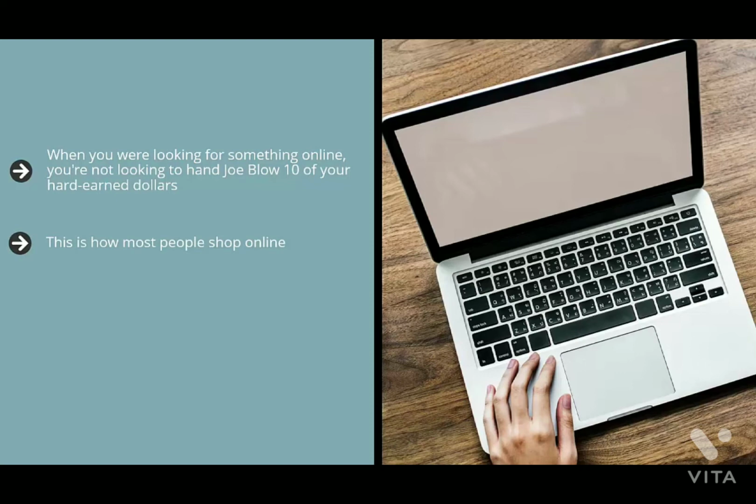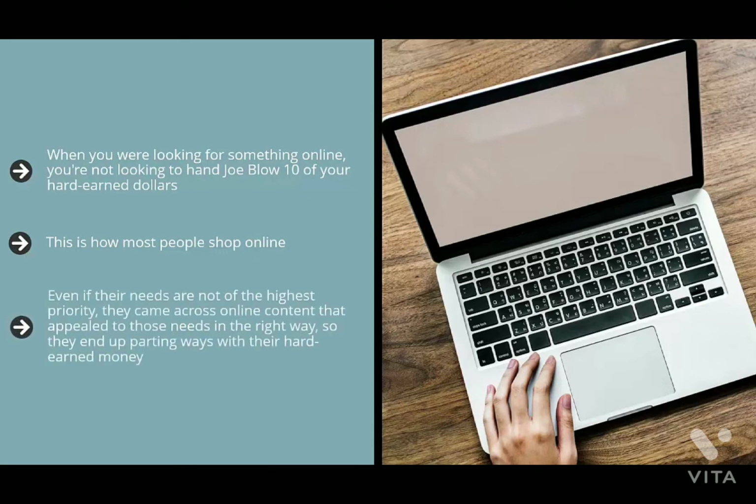This is how most people shop online. In fact, a lot of people who buy stuff buy it impulsively. It's not because they don't want to spend their money. It's just because they came across the right materials that spoke to their needs. Even if their needs are not of the highest priority, they come across online content that appealed to those needs in the right way, so they end up parting ways with their hard-earned money. You can do the same.